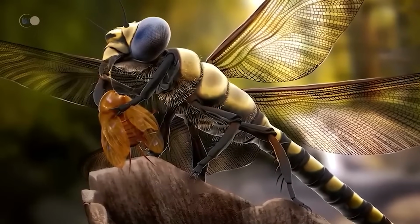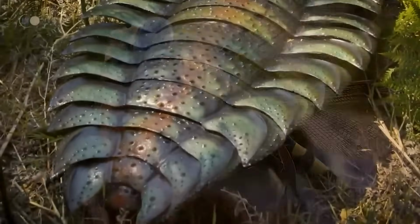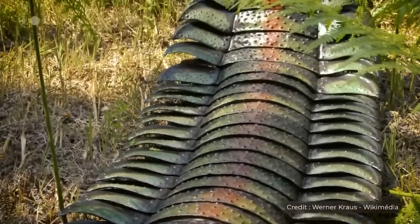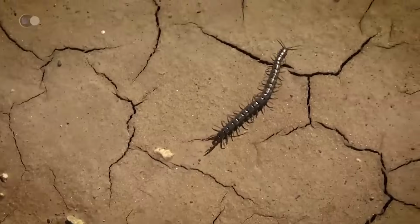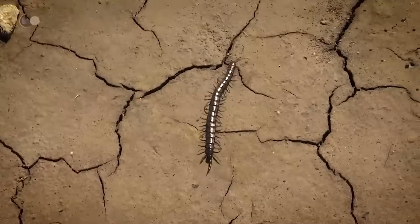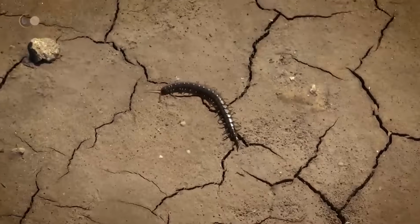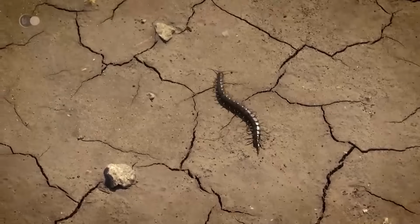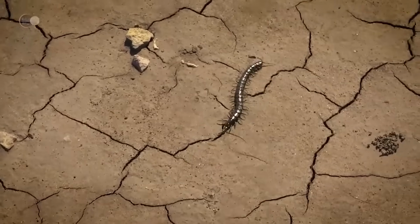Let us leave our dragonfly to its hunting prey to take again the road. We have an appointment with a millipede, and not just anyone. If I had told you millipede a few minutes ago, you would have probably imagined a small beast of about 10 centimeters. But now that you've met the giant dragonfly, you'll know that it is definitely bigger than that.